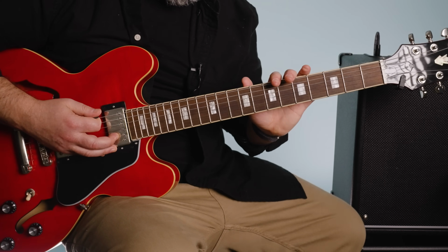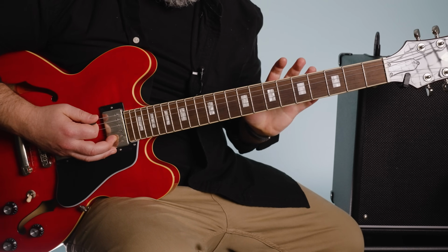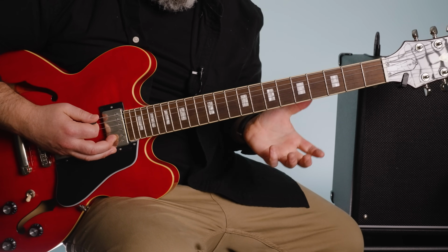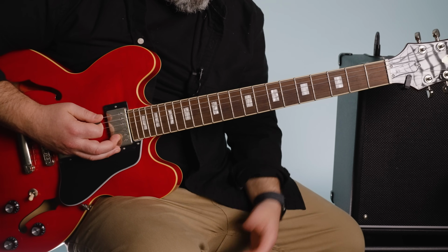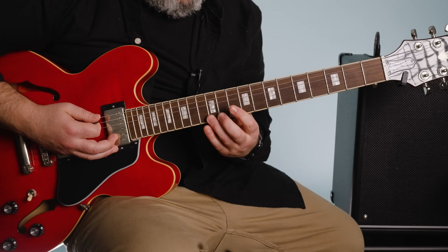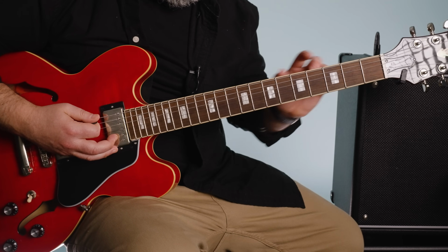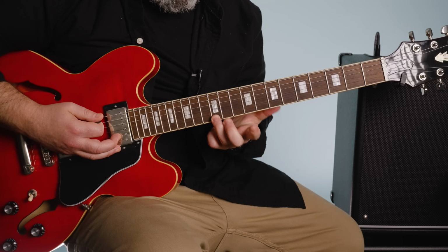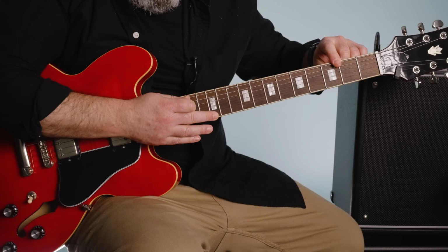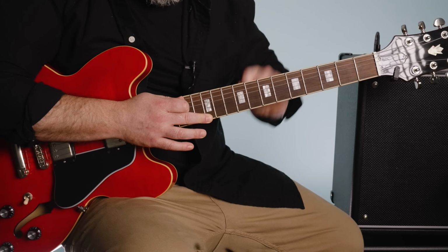If you look, just that one device now, instead of thinking of it as 3 different devices, is just one run, one extension of that same home row minor pentatonic. Look at how much ground I've covered on the neck. I'm down at the 3rd fret low E all the way up to the 12th fret high E now. Look at how much that is right there. It's almost the whole neck with one device.